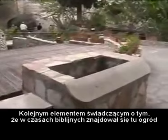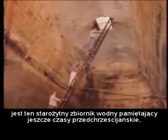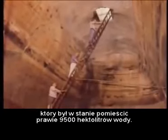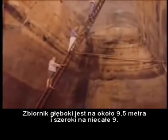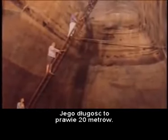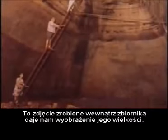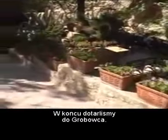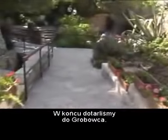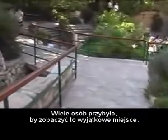Another element, which indicates this area was a garden in biblical times, is this ancient water cistern from the pre-Christian era, capable of holding 250,000 gallons of water. The depth of the cistern is 31 feet, its width 29 feet, and its length 65 feet. We can get a size perspective from this photo taken inside the cistern. Now, we finally make our way to the garden tomb, where many guests have come to this special place.